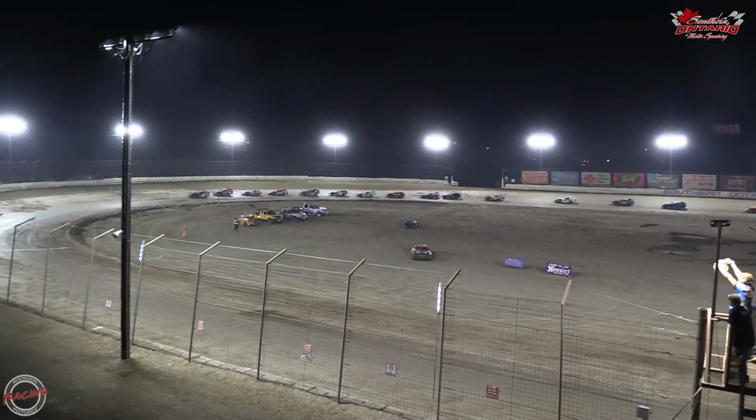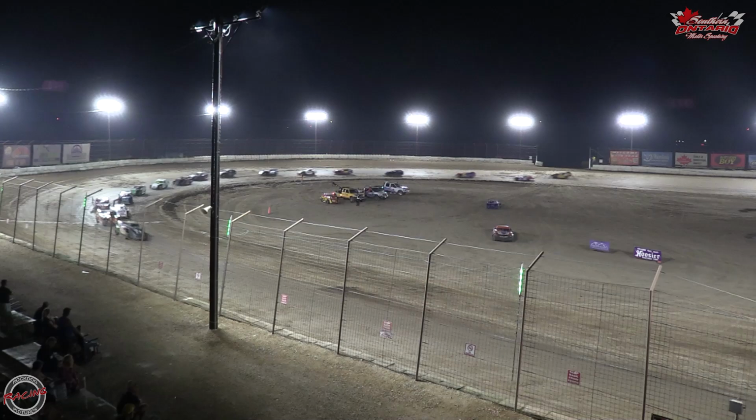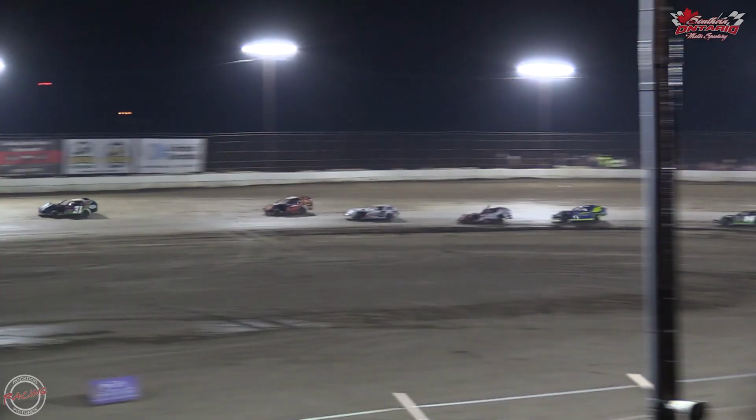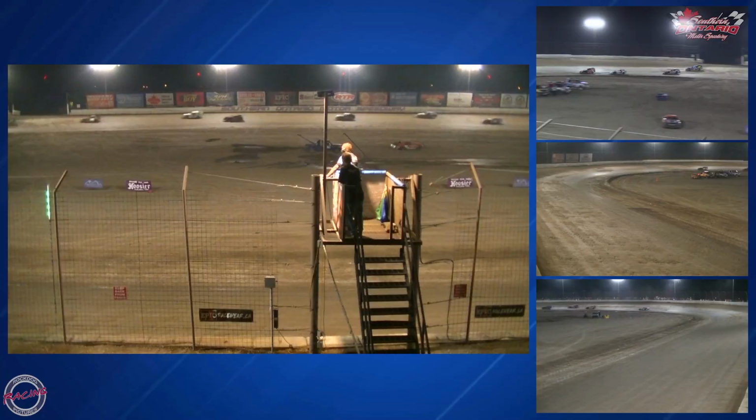Bunched up, single file, ready to go. Herreggers brings them back to green. One more time around the speedway. Down the back stretch they go, this time coming to the checker flag. Marshall Herreggers in the 31 looking for redemption.